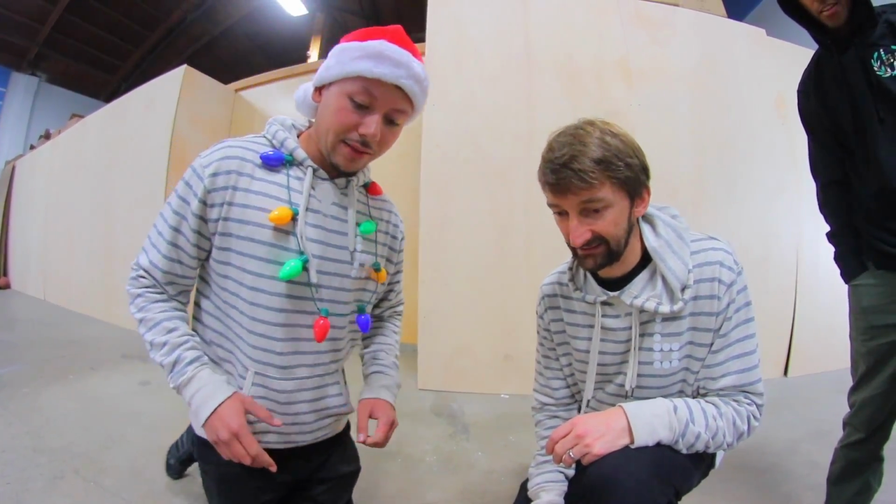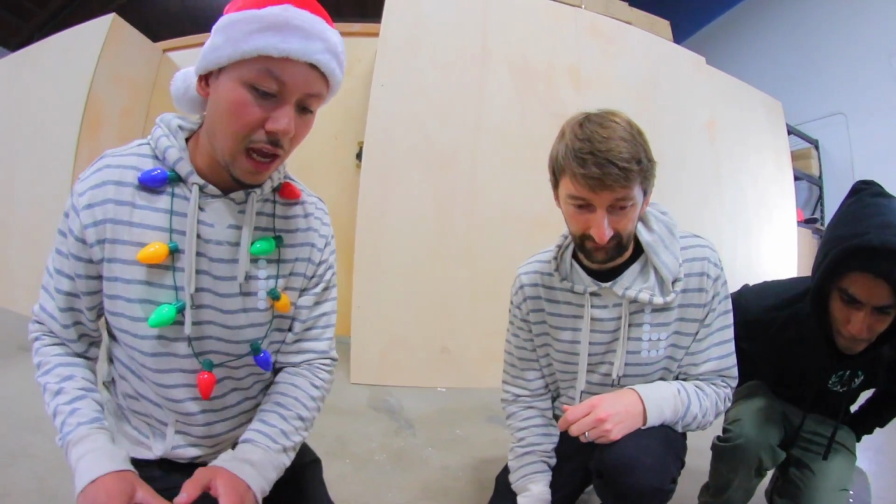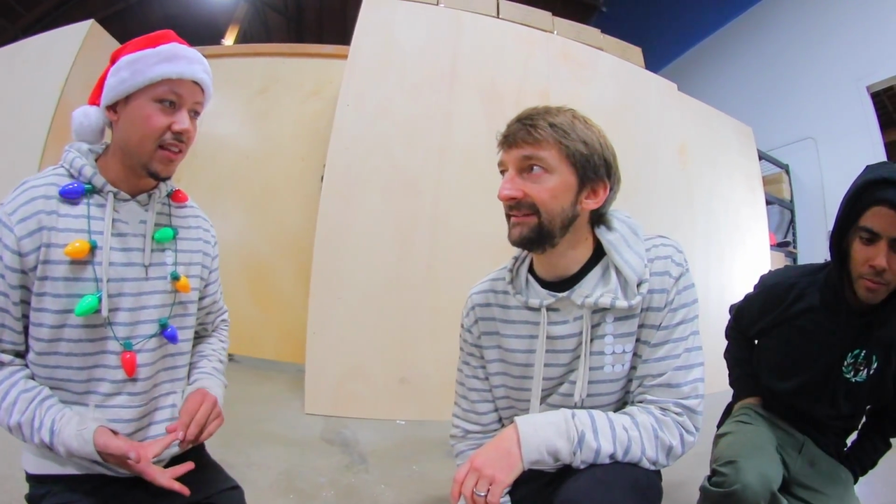Really? And then all the other supports that we built were added on top, layered on, cemented in with the royal icing. And they've been out since Wednesday. All right, let's give it a try.